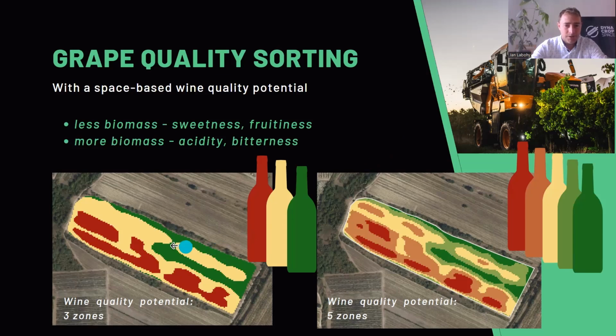So putting this together and adjusting for the age zones in the vineyard, you are able to create wine quality potential zones, and then the harvesting machines like this one can harvest together the grapes from the same quality potential zone, which then gives during the fermentation process a similar quality of the product, which can be then mixed together to create some of these cuvées that have a higher quality, a higher price for the customer.